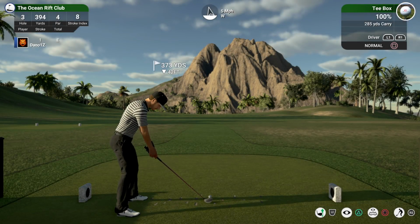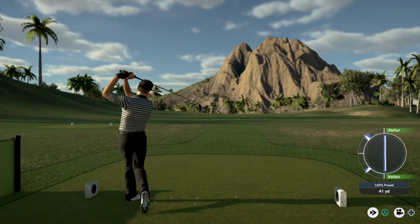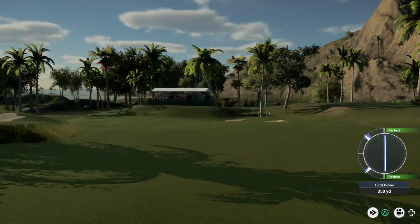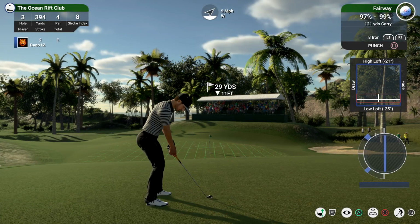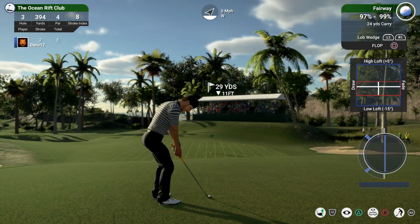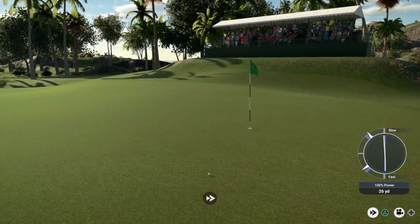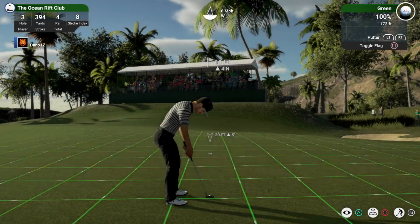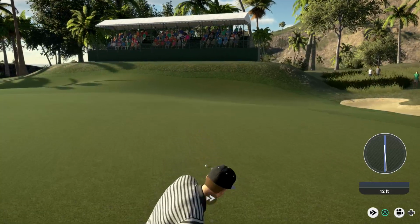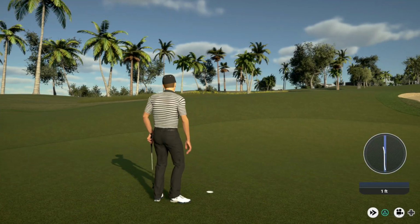Now let's see what this third hole has in store. Yeah, I think this one's going to find the fairway. And this putt's for birdie. Oh goodness, that was almost in. And now let's take a look at that leaderboard.